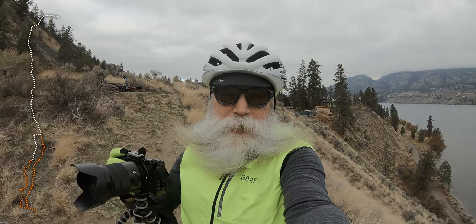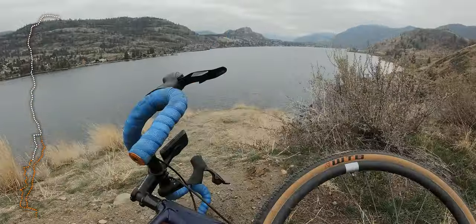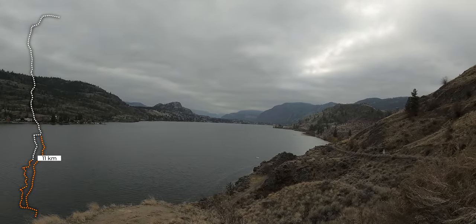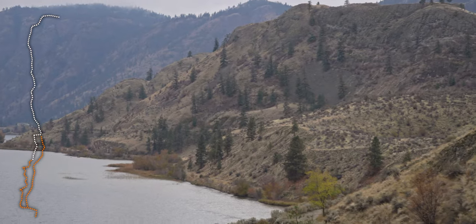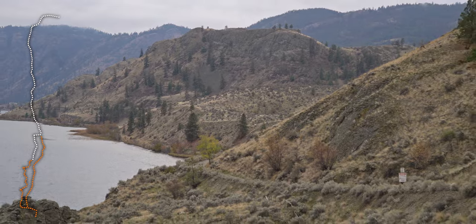One of the things I like about this ride is when you come up the hill out of Kaleden and you go onto the old Kaleden Road, you're instantly greeted with this amazing view off this little knoll where you can see the entire south end of the lake here and Okanagan Falls in the background. While you can see the rail trail down below, you can make out the old Kaleden Road that's above it following the bench.